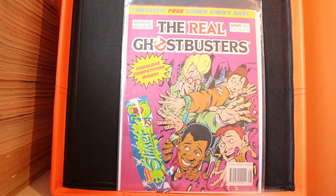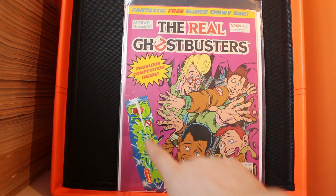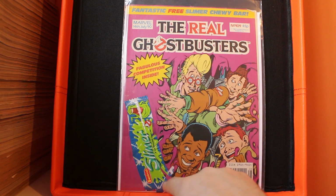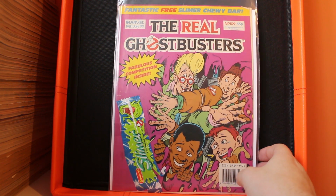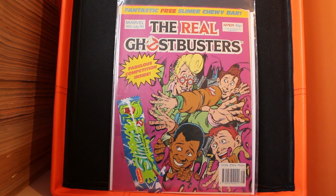109 came with a free Slimer bar. I've never seen a copy with the Slimer bar intact. This one has the wrapper still attached to the cover, albeit they've cut into it to get the bar out. So that's quite scarce. I've never seen it.